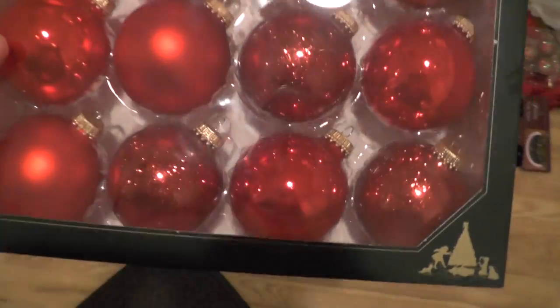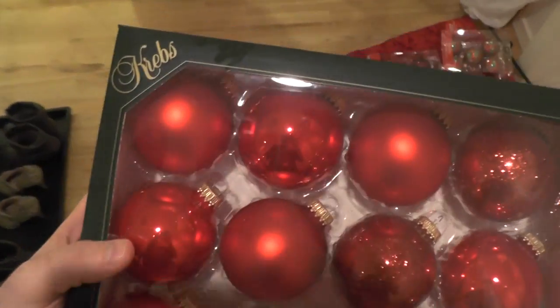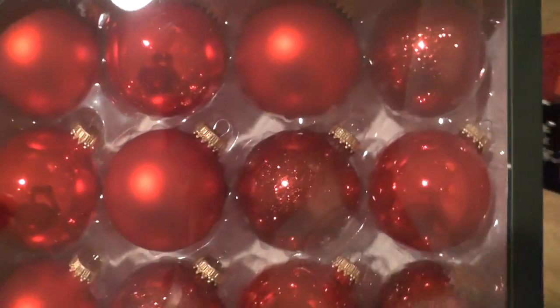holiday store, but not only was it a holiday themed store, but they also had plants, gardening stuff, all that kind of stuff that you could think of. And they were very famous in the area. They were very successful. They made a ton of money. And we always used to go there every year and buy Krebs ornaments.